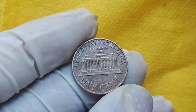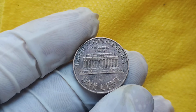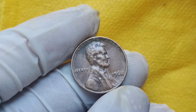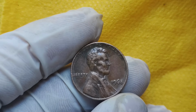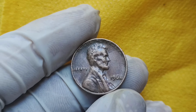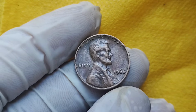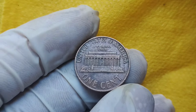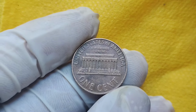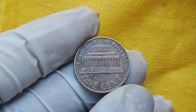Now, you might be wondering, what's so special about a 1968 penny without a mint mark? I mean, it's still just a penny, right? Well, that's like saying a lottery ticket is just a piece of paper. In 1968, pennies were supposed to be minted with a little letter on them, either a D for Denver or an S for San Francisco. But somehow, a few of these bad boys escaped the US Mint without any mint mark at all. This wasn't supposed to happen. It was a minting error, and because errors like this are super rare, collectors go absolutely nuts for them. And when collectors go nuts, so do the prices.